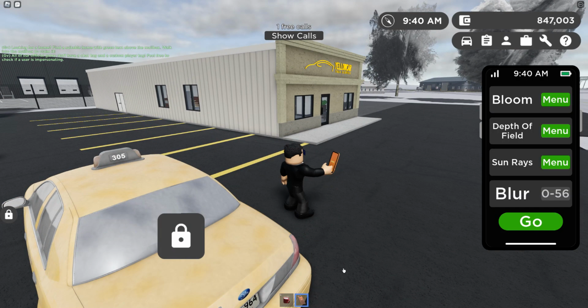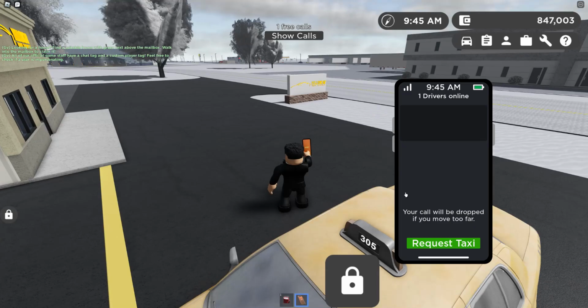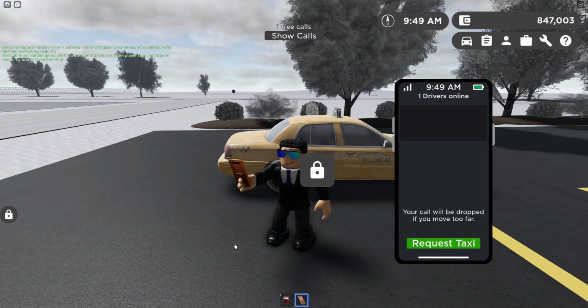If you had the GVOS phone, you would open it up. There's a new app created called Taxi. Press the Taxi app. You can request a taxi. If you move too far away from your current location, it will be denied. So you would request it, wait at your location, and someone would show up.